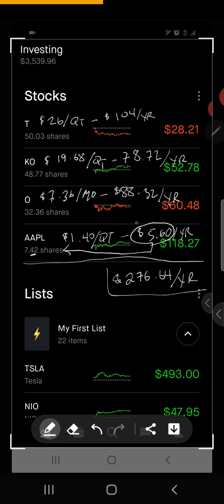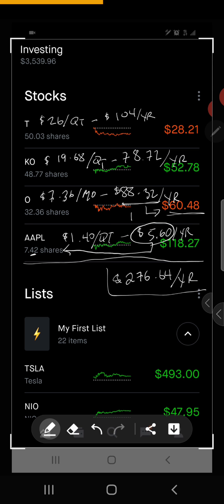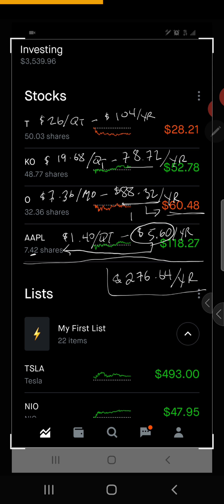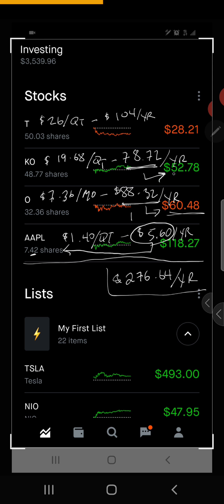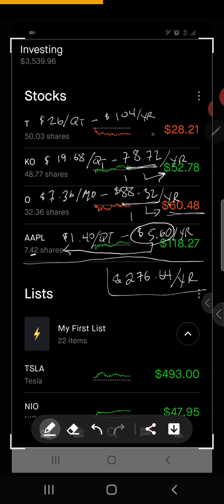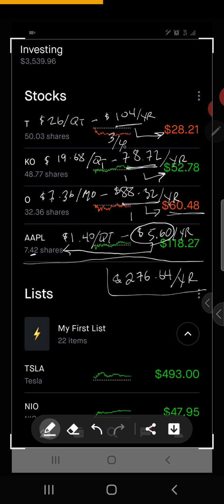So for Realty Income, the stock price is at $60, and I'm getting $80, which means it's going to buy one share per year. Same thing with Coca-Cola. I'm making $78.72, which is going to get reinvested. Let's say if the price is similar, I'm going to get one share. Right here, it's a $104 return. So most likely, I'll be getting about 3 to 4 shares. So again, after I get these 3 or 4 shares every year, the dividend is going to keep increasing because I'm going to keep adding shares.